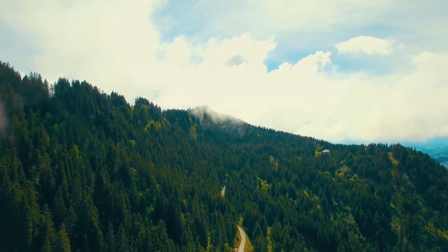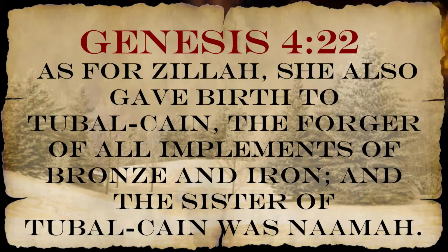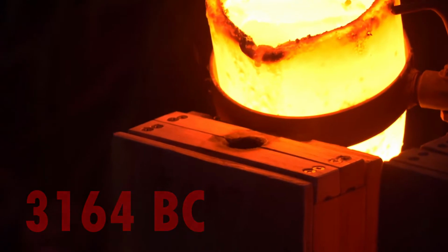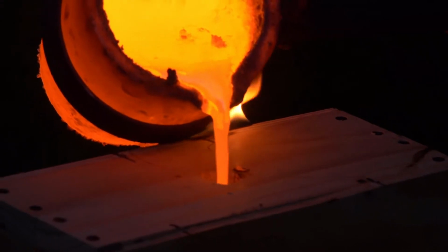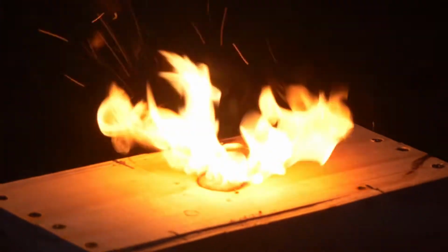But our most important hint is found in Genesis chapter 4 verse 22. As for Zillah, she also gave birth to Tubal-Cain, the forger of all implements of bronze and iron. In other words, in the time of Tubal-Cain, about 3164 BC, bronze and ironworking was just emerging. But we can reasonably assume that by the time Noah is born, bronze and ironworking was already a widely adopted technology. Therefore, we can tell Noah was in the Bronze Age and probably used Bronze Age tools and technology.